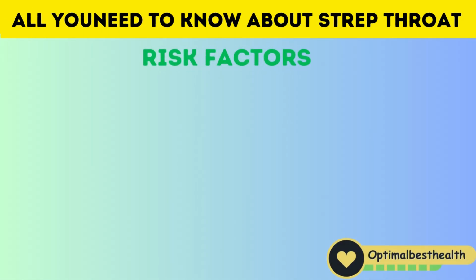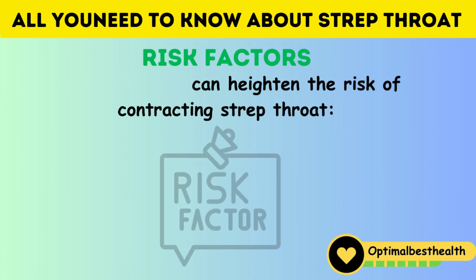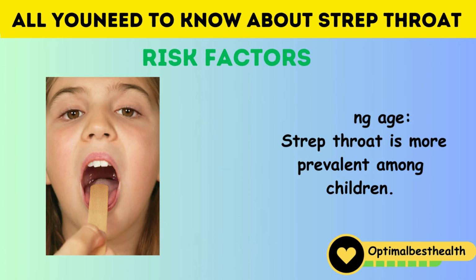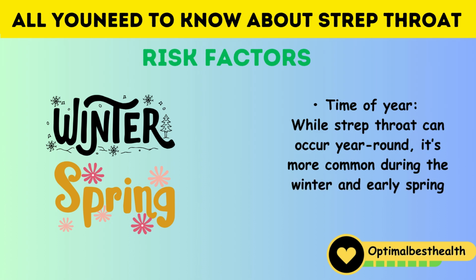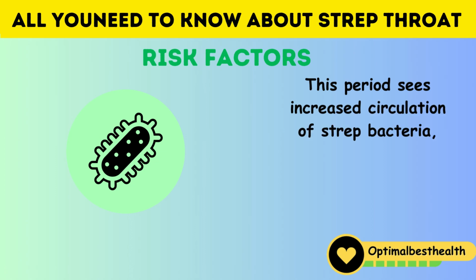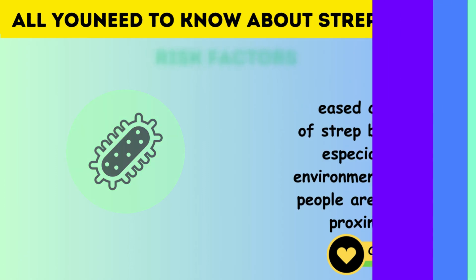Risk factors. Various factors can heighten the risk of contracting strep throat. Young age. Strep throat is more prevalent among children. Time of year. While strep throat can occur year-round, it's more common during the winter and early spring months. This period sees increased circulation of strep bacteria, especially in environments where people are in close proximity.